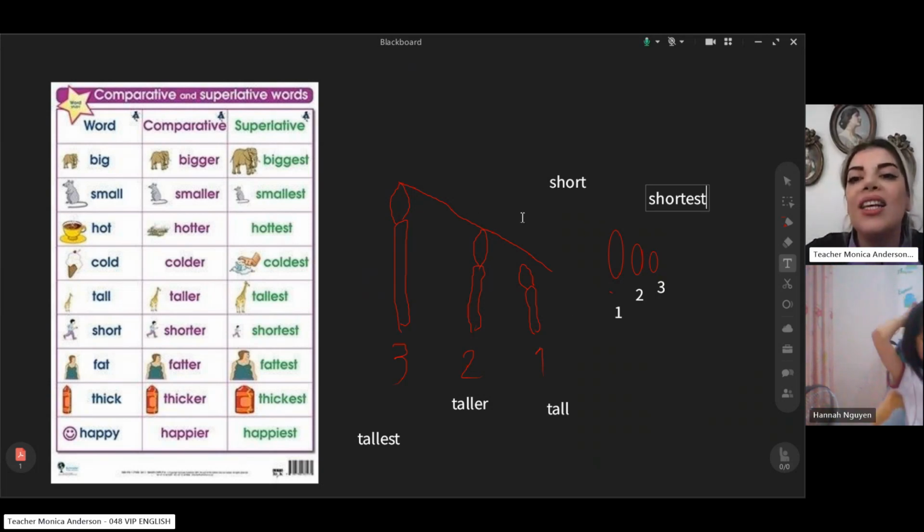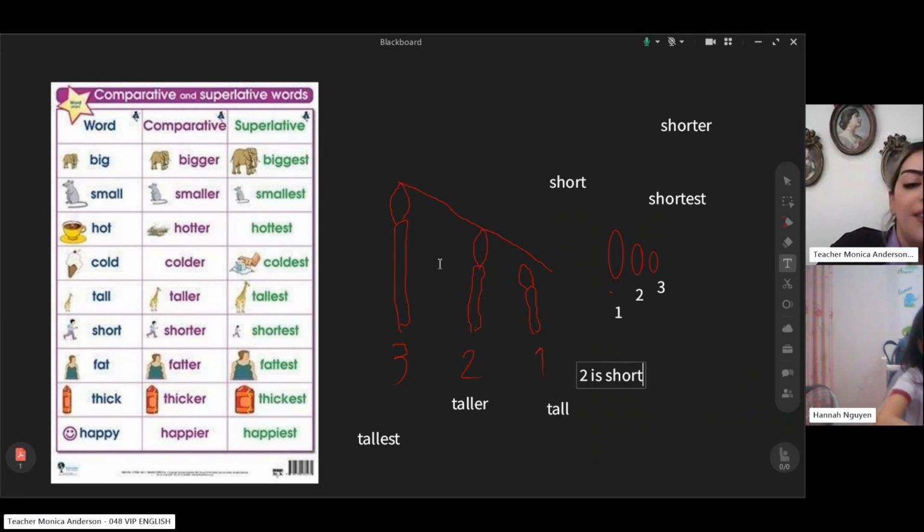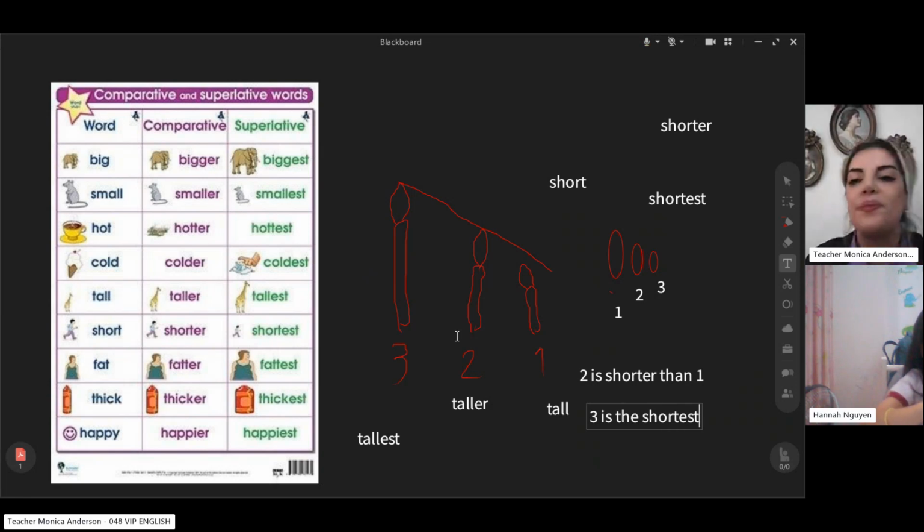Okay, yeah, of course, number three is shortest. And which one is shorter? Number two. Very good. For example, we say two is shorter. Shorter than which one? Than one. Number one. Of course, and three is the shortest. Shortest than number one. Okay, so shorter than, and the shortest.